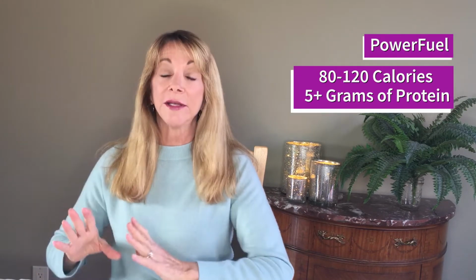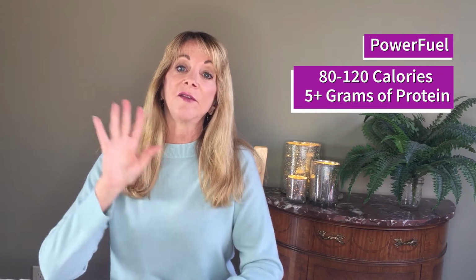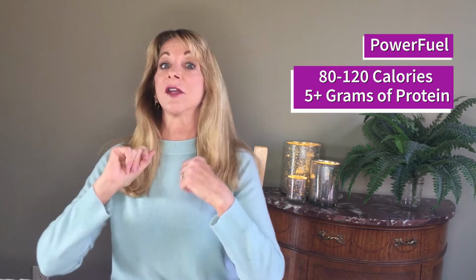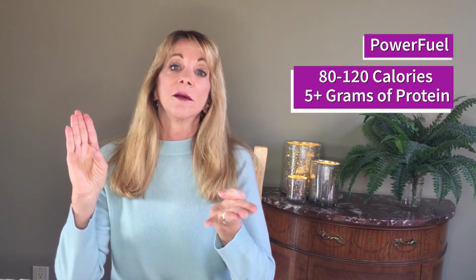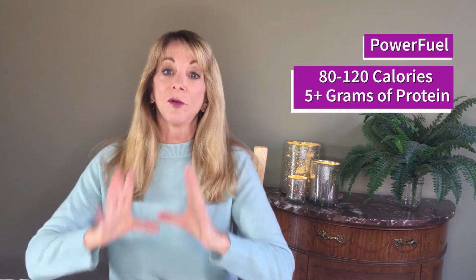So after the first week of Nutrisystem, you get to add quite a bit of extra food. You get to add 3 proteins, which they call power fuels. You get to add 1 carbohydrate, which they call a smart carb, and then you get to add 3 extras. So a power fuel is 80 to 120 calories, and it has 5 or more grams of protein, such as your string cheese, egg, protein shakes, milk, things with the protein in it.